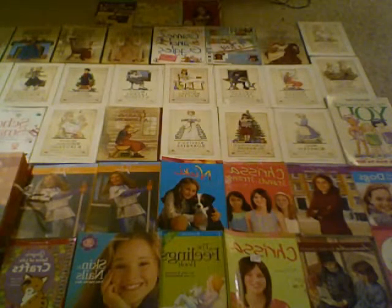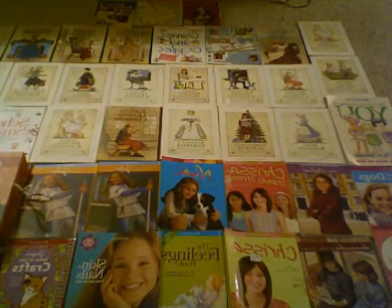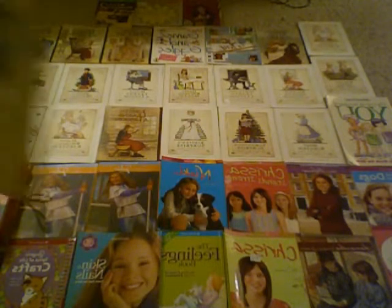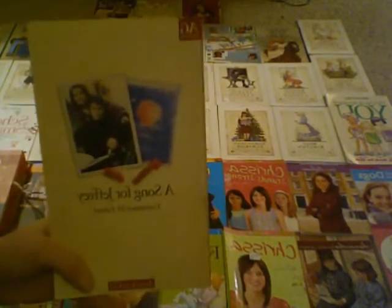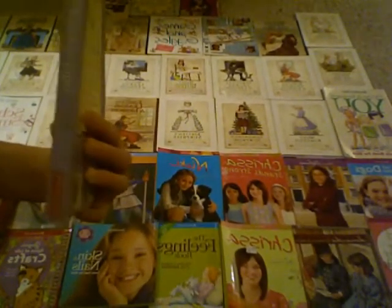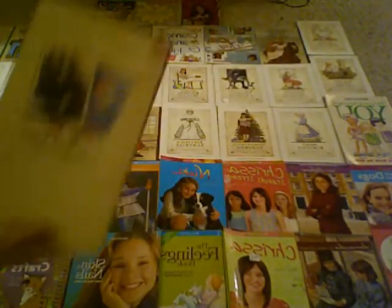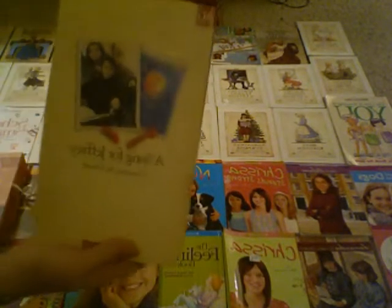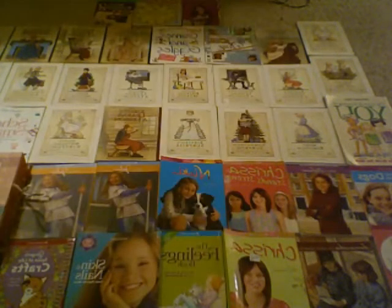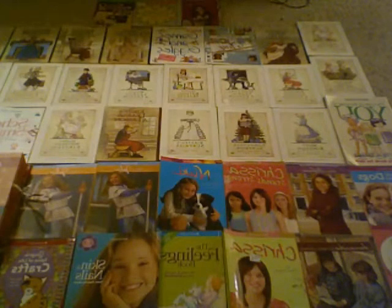Oh, and there's another book that I have. It's included in the 46 book count, but it's called A Song for Jeffrey, and it is actually an American Girl book, which I thought was kind of strange because it doesn't really seem like an American Girl book besides all the American Girl signs. American Girl, American Girl. And I read it, and oh my gosh, it is a really good book. So if you ever find it, I highly recommend it. This seems like an older American Girl book, but it is a very good book.